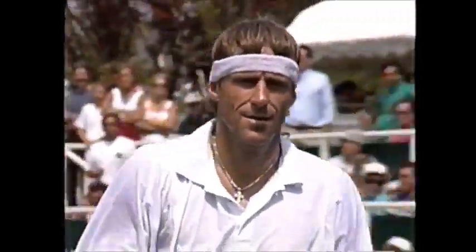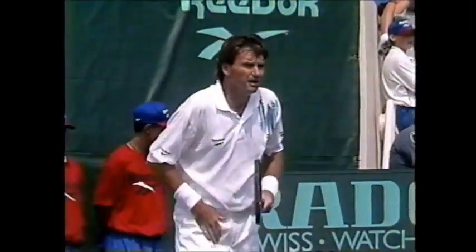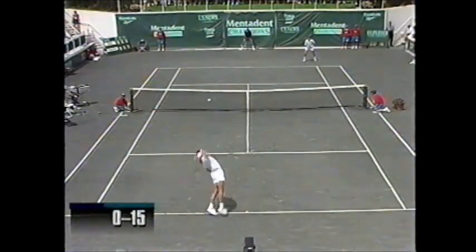You were saying yesterday if he had had one of these rackets 5 years ago, he'd still be out on the tour doing some damage. A lot of guys are happy with it.